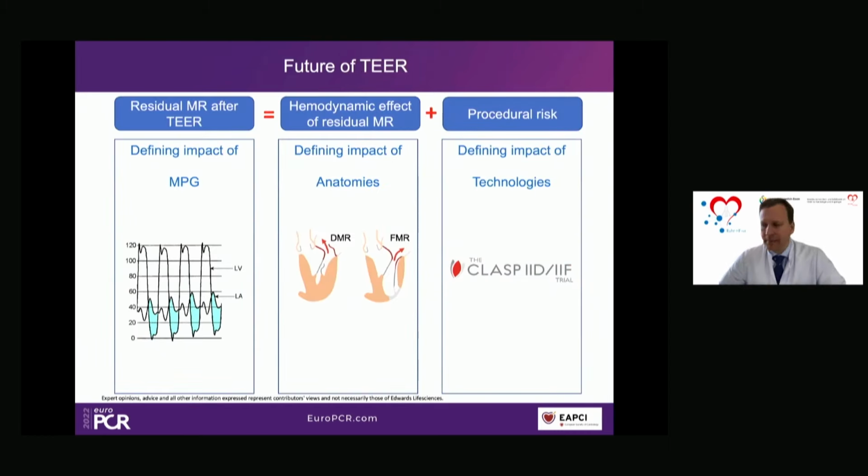And as Susheel already mentioned, I think it's important to identify which pressure gradient is acceptable, especially in multiple device strategy patients, for which patient. Which anatomy is prone for deterioration after release, or is it the technology? I think there is a lot to learn, a very exciting time to be in the field. I'm happy to discuss this with you, and sorry again for just being remote. I'm happy anyway to be with you.